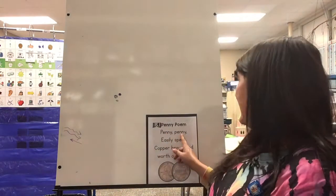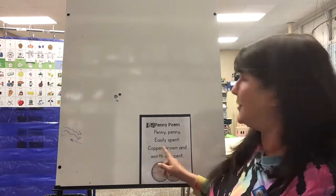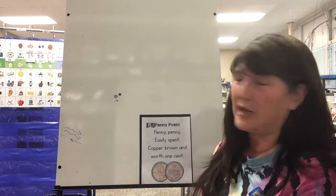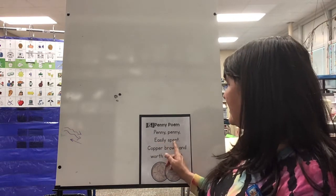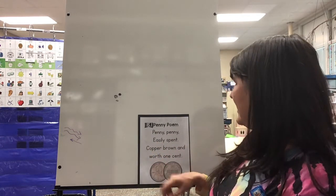Penny, penny, easily spent, copper brown and worth 1 cent.